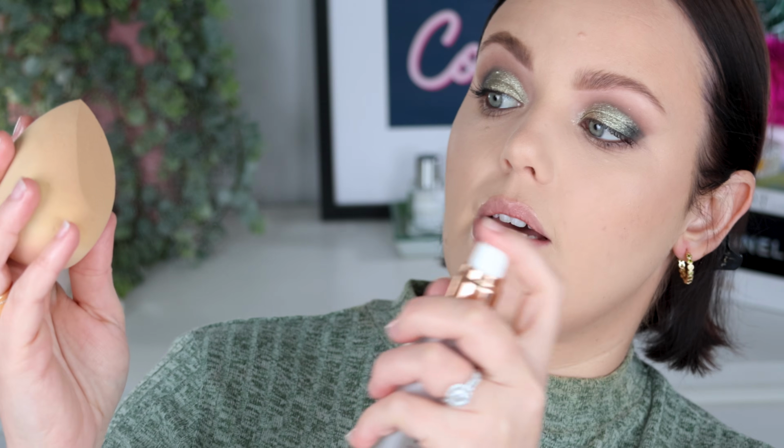All right, let's set these with a little bit of setting spray. So this is the Charlotte Tilbury setting spray because I would always do this. This is how I set my face. And this is when I find that the products really melt in together. Okay. I mean, it looks lovely now that it's melted in, but has it? Can we still see it? Okay. Natasha Denona, Fenty. All right, let me go and finish the rest of my makeup and see how this sits for a few minutes, and then I'll come back and give you guys my final thoughts.